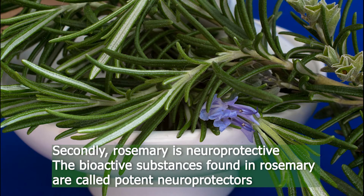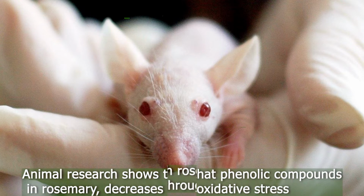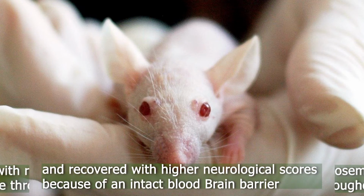Secondly, rosemary is neuroprotective. The bioactive substances found in rosemary are considered potent neuroprotectors. Animal research shows that phenolic compounds in rosemary decrease oxidative stress. Animals pre-treated with rosemary experienced far less brain damage during an ischemic stroke, and recovered with higher neurological scores because of an intact blood-brain barrier.